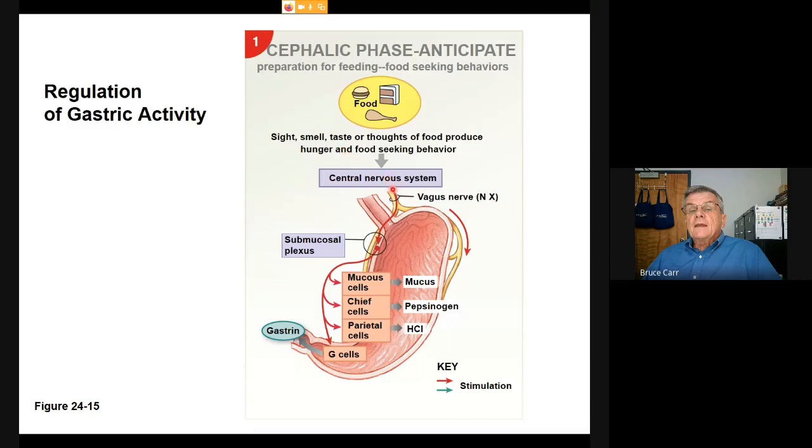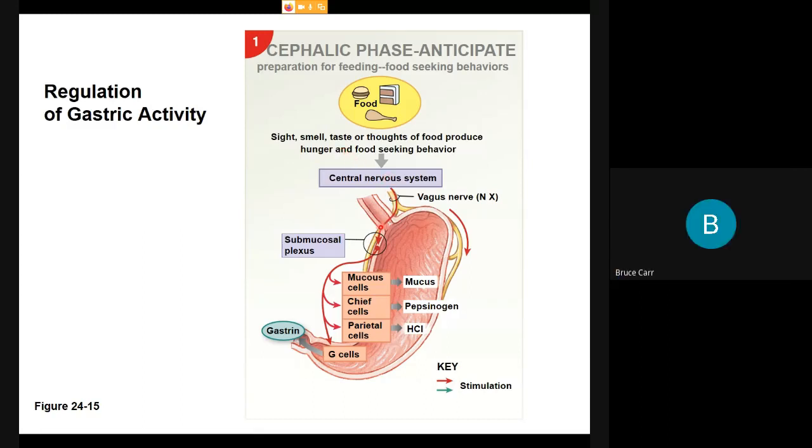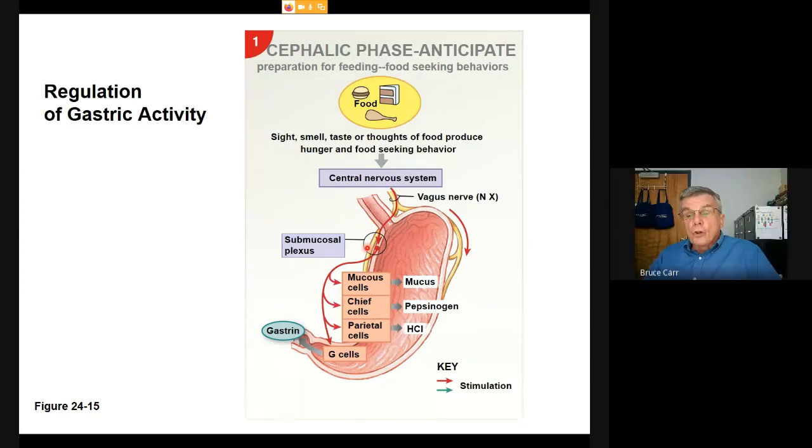And it's sending messages through the vagus nerve, N10, down to this plexus of nerves called the submucosal plexus. So it is that second layer that's between, for most of us, in this case, the oblique muscle layer in the stomach and the submucosa.